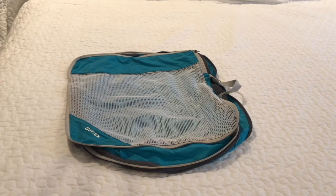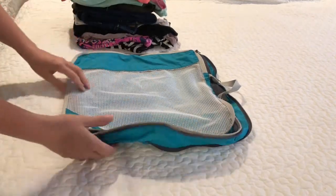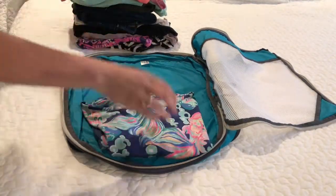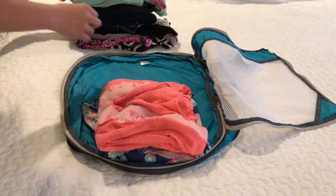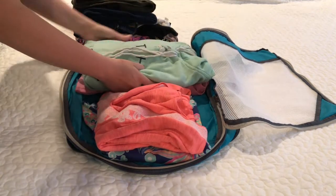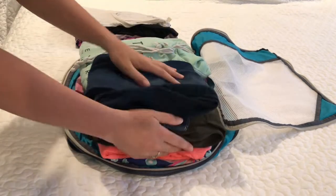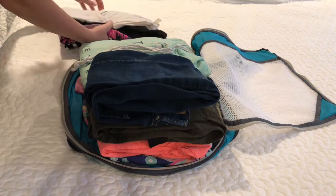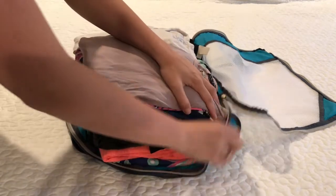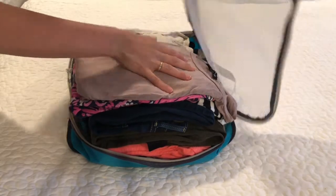So what I'm going to do is show you exactly how much fits into this bag. I have a pile of clothes here, and I've opened up the packing cube so it's not in its compression mode. I've got two dresses, a pair of pajamas, a sweatshirt, two pairs of pants, and five shirts. So that all fits in there. You can roll it too if you like.